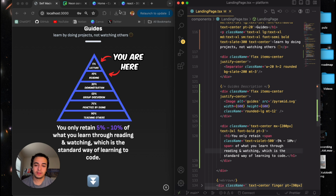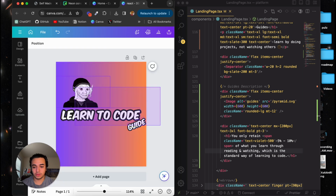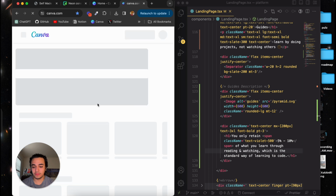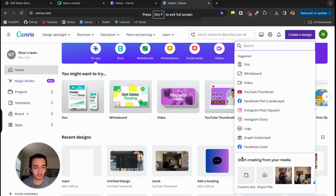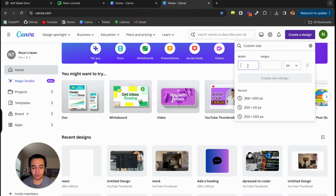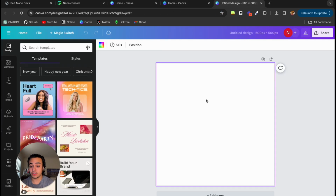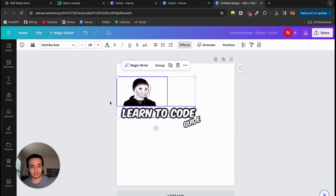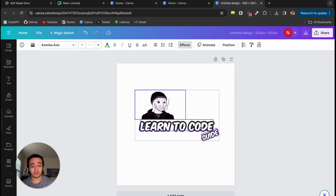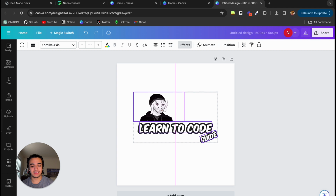Okay. Here's what we'll do, okay? Instead of this weird looking thing, let's actually make a custom size. We want it to be like 500 by 500. Okay. Perfect square. We're gonna take the content that we took. Oh my god. I know you guys are enjoying me struggle right now. Okay, we're gonna center this.